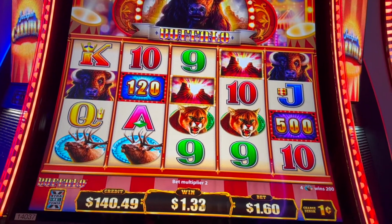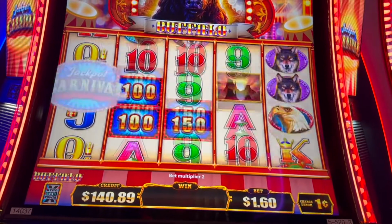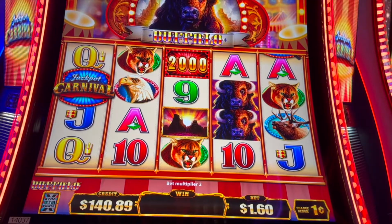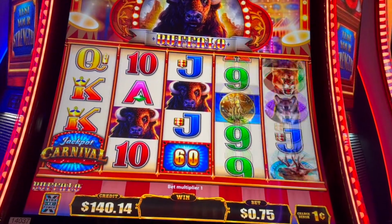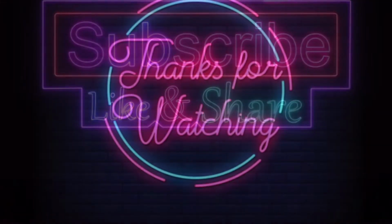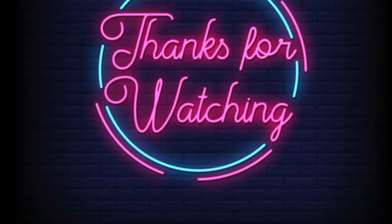Elk, you should be worth so much more for as big of an animal as you are. Oh, and then I'm at $140.89 with a 75 cent hit. And we'll go ahead and call it a day and cash out at $140.14. Remember, we started with $40. That was a big win. Hip, hip, hooray. Toodles.